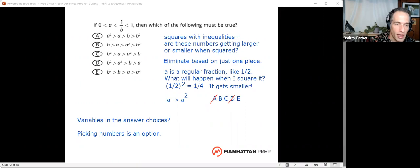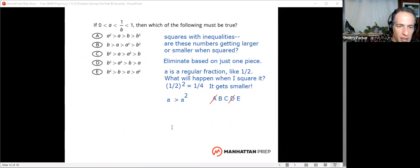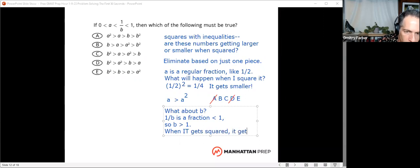I might do that very quickly. I might actually finish the problem this way. Instead of picking numbers, I might just say, all right, well, what about B, right? 1 over b is a fraction. So what does that say about b? B is larger than 1. When it gets squared, it gets bigger. So what I know then is that b squared is bigger than b. Yeah, b is bigger than 1, so b squared is bigger than b.